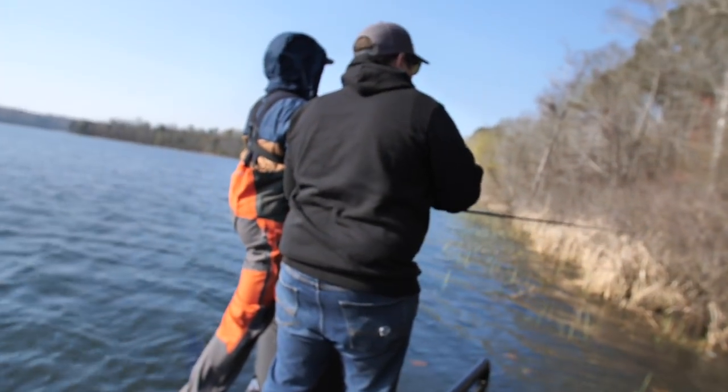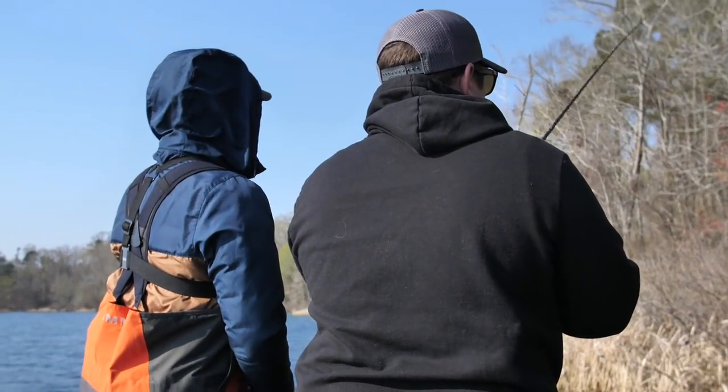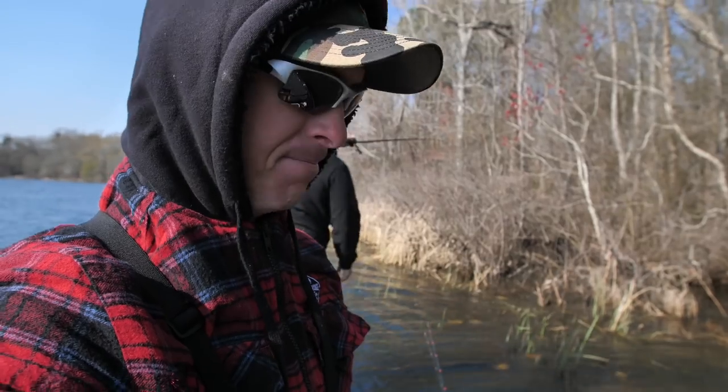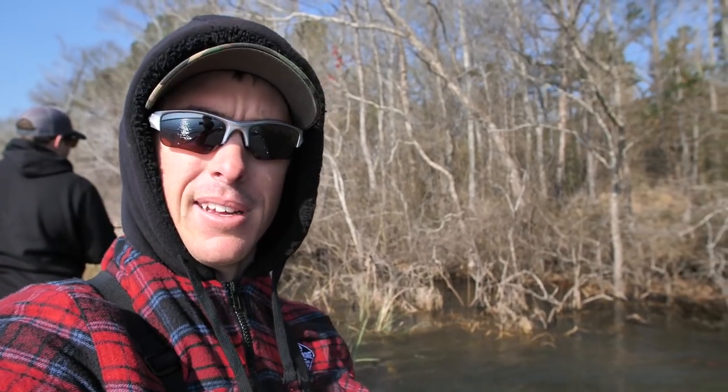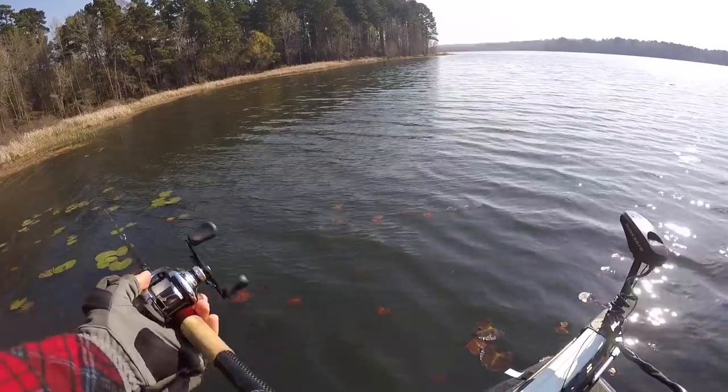Oh, not bad. It's not bad right there. Fish is gone. Does happen. Oh well. Good thing about this, stay on the trolling motor. On to the next one. There's another one. It's a two. Right here. They're in here, they're getting ready.